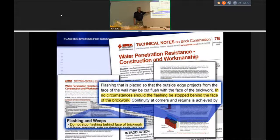In no circumstances should flashing be stopped behind the face of the brickwork. BIA Tech Note 7B. Translation. You better be using a drip plate. You use drip plates with your flashing systems. Yes. Amen. Okay? I got to tell you a quick story.